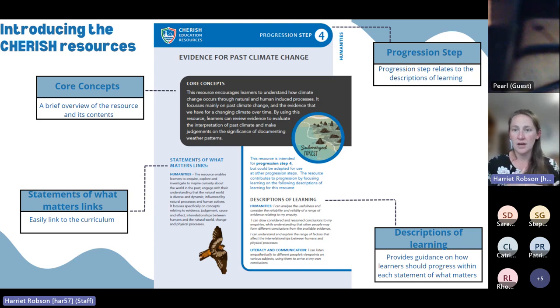We've worked with Curriculum for Wales officials to produce these resources. So whilst they're not directive in terms of how you might use them in the classroom, there's lots of information in them and then suggested activities to go alongside them. But more importantly, it helps you alongside your curriculum planning. So we've got the statements of what matter links in there, the descriptions of learning, and of course the progression step as well. So those key elements help to inform your planning.